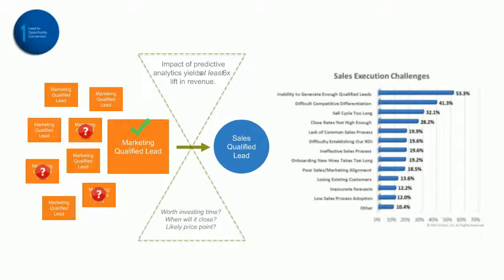Now, at the same time, like I said before, sharing a little bit more CSO data, the execution challenges coming from sales, it's a little hard to read, I understand, but the idea of generating enough qualified leads is the biggest complaint. So you've got all these leads coming at sales, but sales is still complaining that there's not enough high quality leads coming at them. Marketing's solution to this typically is, well, just throw more leads in the pipe. Because if you throw more leads in proportionally, of course, you're going to have a greater number of high-value leads if you just fill the pipe with more stuff. And like we've talked about, I've made my point on this, that volume is not necessarily the solution here.